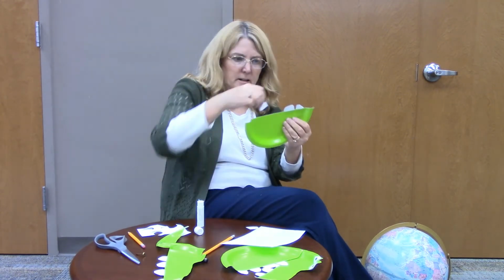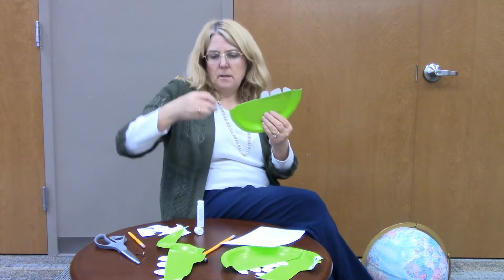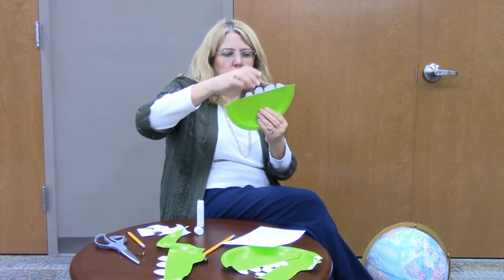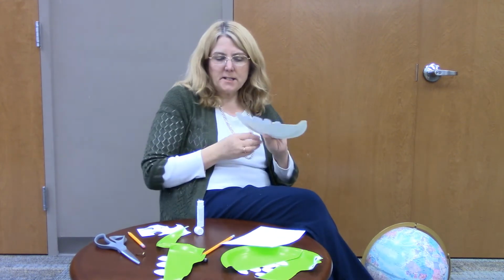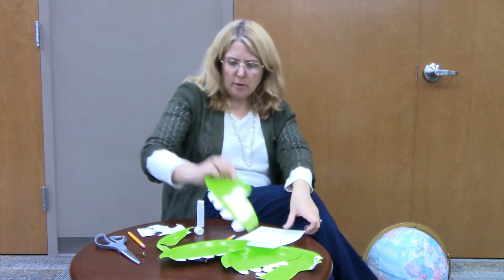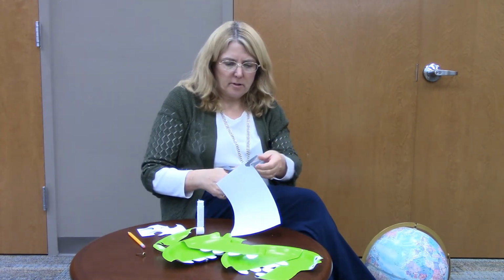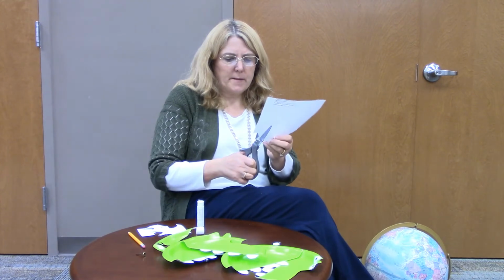Now the next thing that our crocodile is going to need is eyes. And I found that on the sample one I did, I used the cardstock for the eyes, but it was kind of hard to glue on because this part might be a little bit curved. So you might just want to cut 2 circles out of regular paper, just because it's a little bit softer. Okay, so just cut out 2 circles, about the size of maybe a penny or so.